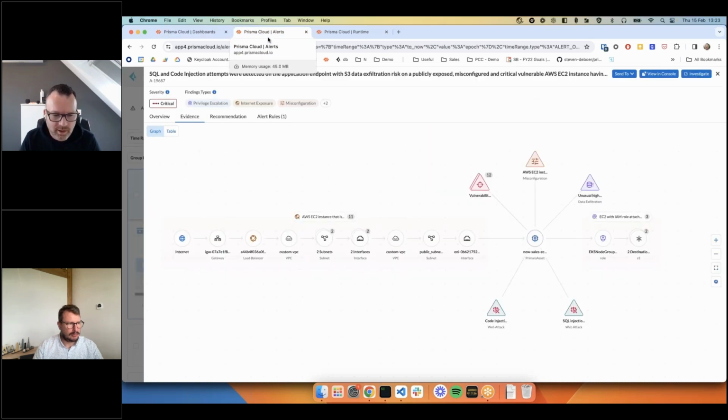So what we see here is one of the attack path alerts where we bring all the context together. And what we see here in the center of the graph is an instance that is generating this attack path alert. We could tell you each single misconfiguration or each vulnerability as a specific alert, but that would mean a lot of work for your security resources. So what Prisma Cloud does is look at the context and only show those attack path alerts that should be prioritized.